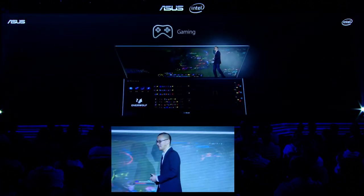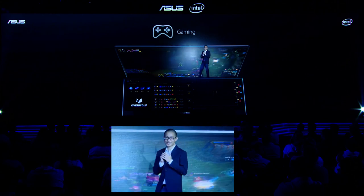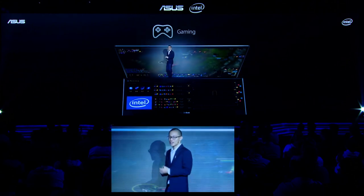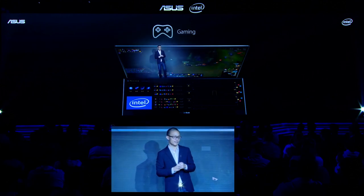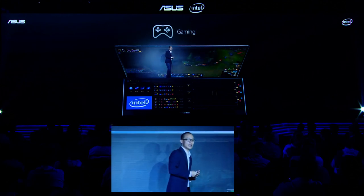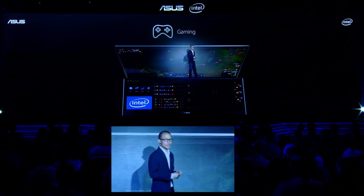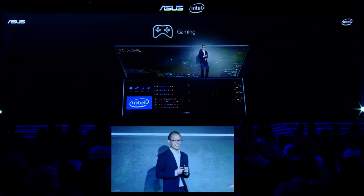Again, if you're a gamer, but a beginner like me, and you don't want to show your friends the gaming status of your games, you can also use it in different ways. You can use the ScreenPad Plus to show the gaming information on the second screen, which can give you more possibilities to win the games.